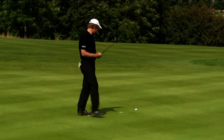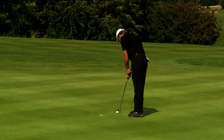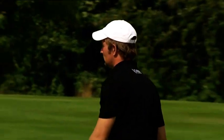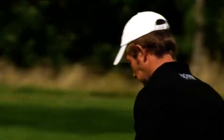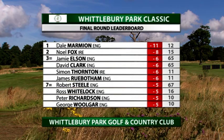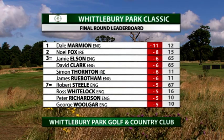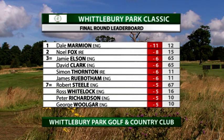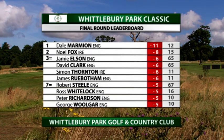Oh no. Well, that has certainly meant there's a little bit of a gap at the top of the leaderboard, because Noel Fox slips back to 8 under par. Jamie Elson and David Clark both finishing with rounds of 65, but the story of the day, Dale Marmion, an eagle and 6 birdies, 11 under and leading by 3.